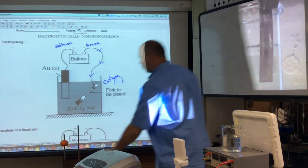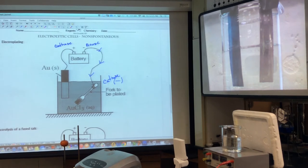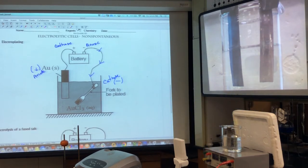Okay, now, what happens? If this is the cathode, what must this be in an electrolytic cell? The anode. What charge do you think the anode is? It's connected to what part of the battery? Yeah, so in this case, the anode is positive. Now, why? Who makes it? The battery forces this hand. Now, where do electrons flow? Always from the anode to the cathode, so put the arrows in.